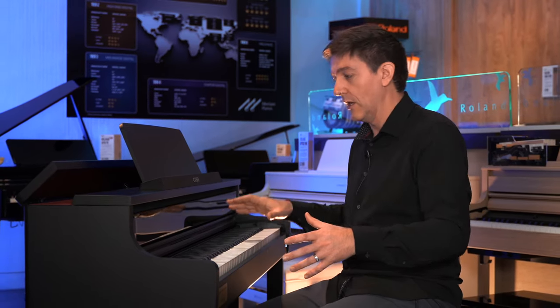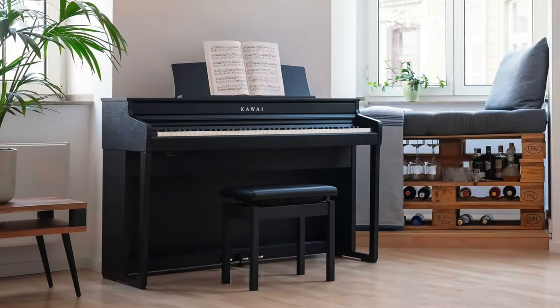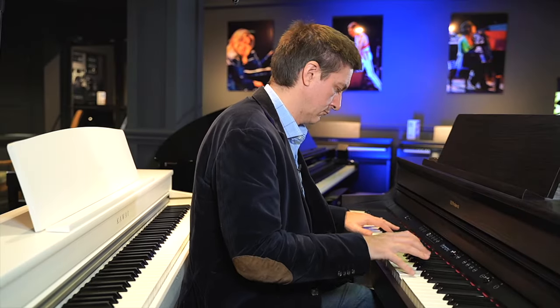Well, the clear answer is no. This is not going to fully replace an experience like that. But that's not really the question. The question is more, how does this stack up against, say, a Kawai CA401 or a Roland HP704? And if variety of piano tone and the detail of piano tone is something that is really important and engaging to you as a player, I think generally the market on a whole is going to be super impressed with what the AP750 now brings to the table.